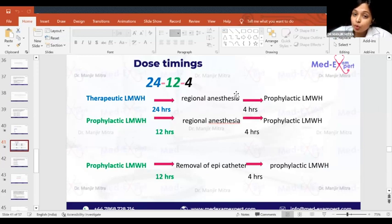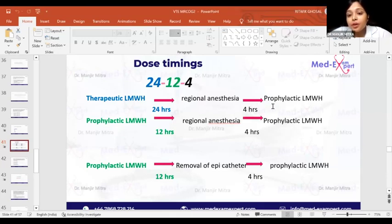Because it's a therapeutic LMWH. It was life-saving for the mother. She was in ICU. She had pulmonary embolism. All right. So we need to restart. But first, we need to restart with prophylactic LMWH 4 hours later from the surgery. All right. So whenever a patient is on prophylactic LMWH and we are thinking that we will continue till 6 weeks after delivery, all those scoring patients, prophylactic LMWH, regional anesthesia, and we go back to prophylactic LMWH, okay? But for therapeutic LMWH, we will restart with prophylactic and then shift to therapeutic.